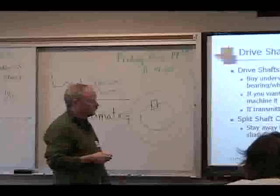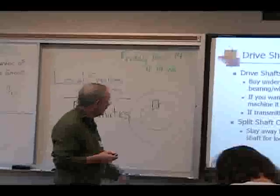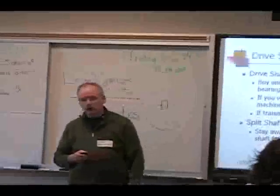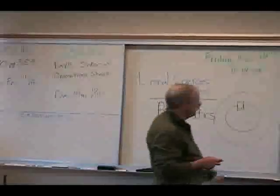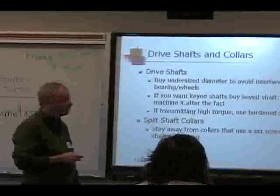So if you've got a live shaft where you need to have it keyed, buy it that way. You can buy it through McMaster-Carr pre-keyed. If you're transmitting high torque, use a hardened steel for that.